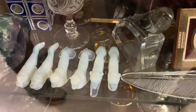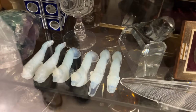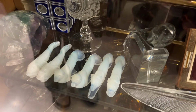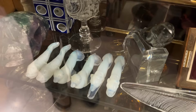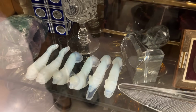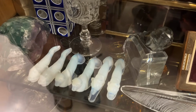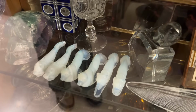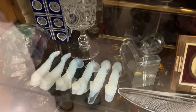Oh, these are knife rests in Sabino glass. How interesting. I haven't seen the fish before. The knife rest was, of course, you would have fancy linens on the table, and so you wouldn't dare put the knife on the fancy linen, so you would put it on that so it wouldn't stain them. Are they koi, these first two? I think the first two are koi. They're so beautiful. They really are.